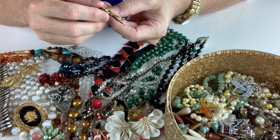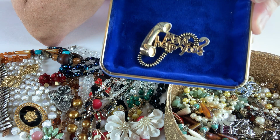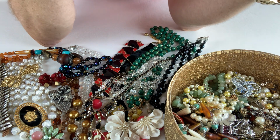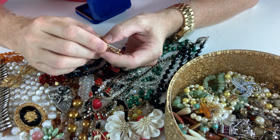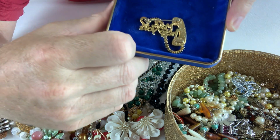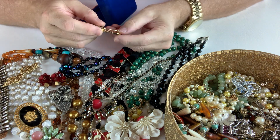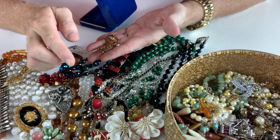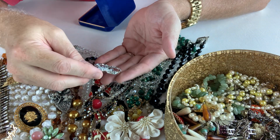Back in the days when there were telephone operators, check this out. I love this. May I help you? That's cute. On the back side, this is a brooch. On the back side, there is a cartouche right here, but the brand is kind of worn down, so I'll have to use my loop and see if I can make anything out of it. But it's kind of cool. Back in the days when their telephone with cords. Wow, fun. All right. Oh, this is pretty.